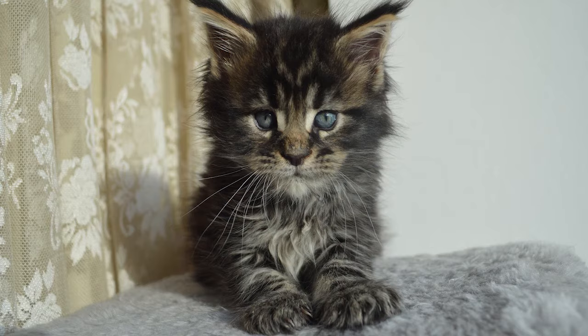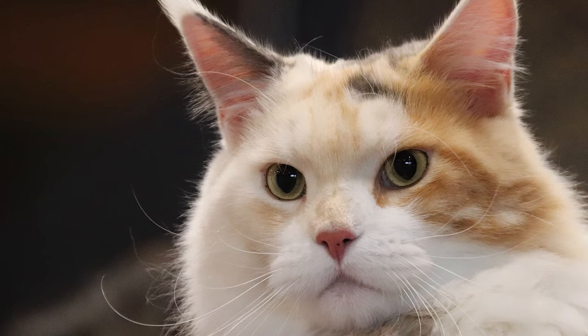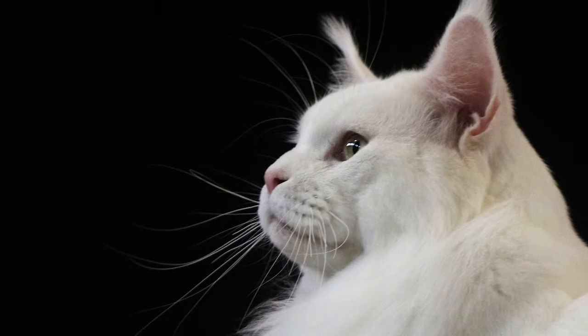They have broad muzzles, also known as a box, huge paws, and long legs. Their fur is shaggy, which means it's longer in some areas than others. This adds to their wild appeal.